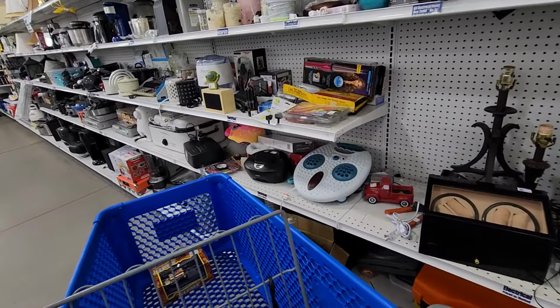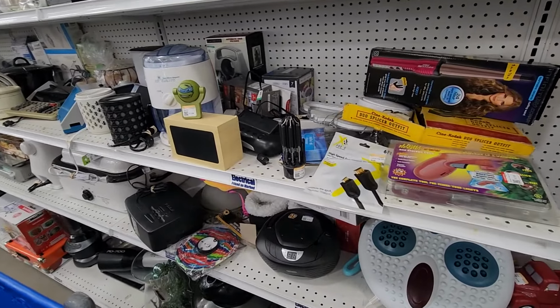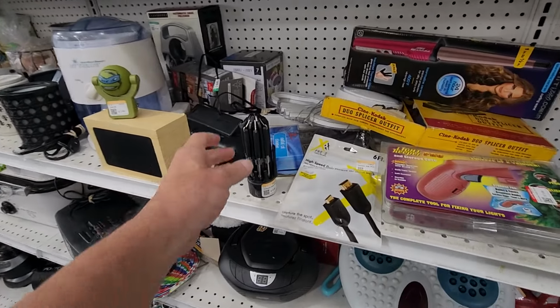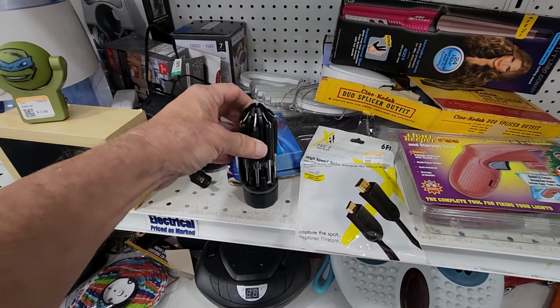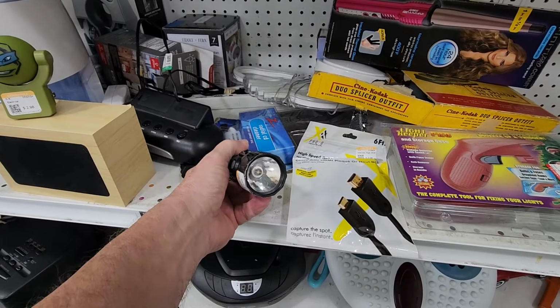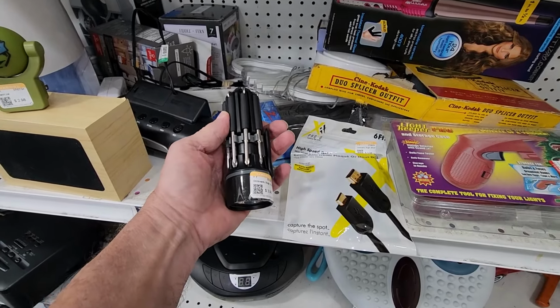I took a walk to their back wall to see what I could find here. Well, I noticed this screwdriver set. There was about 10 different screwdrivers in it. They were asking $3.98 for it. It was even a flashlight. And you know what? I'm keeping this for me.